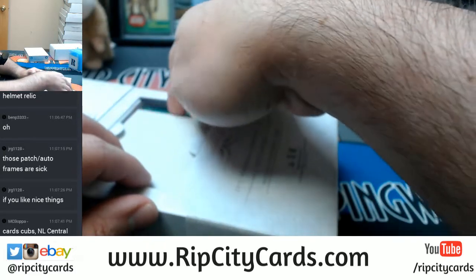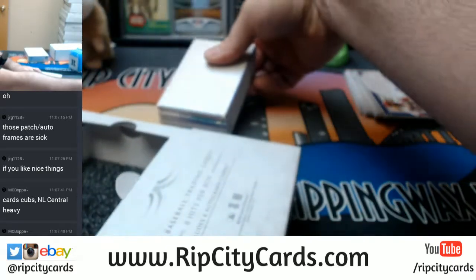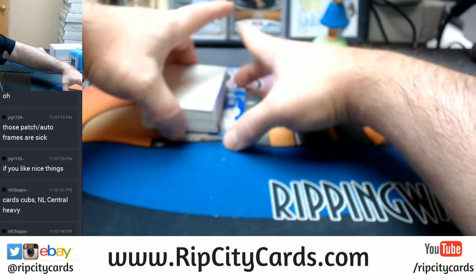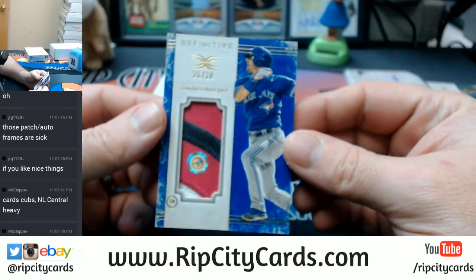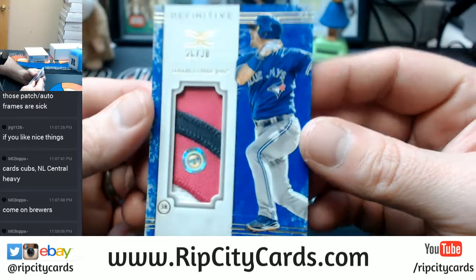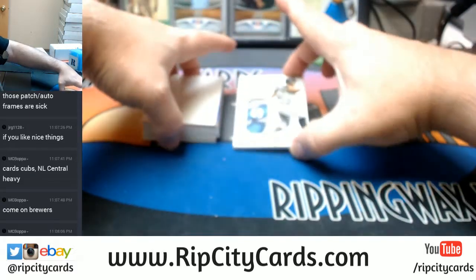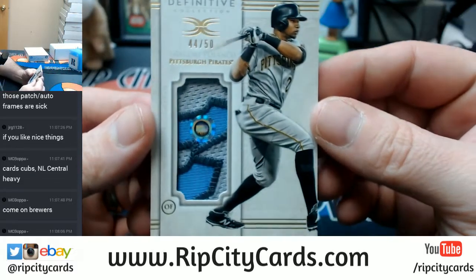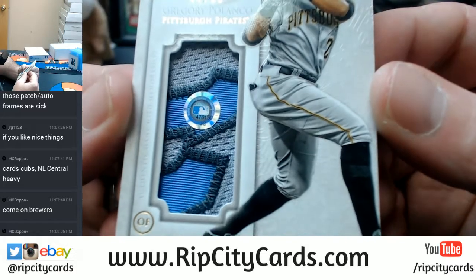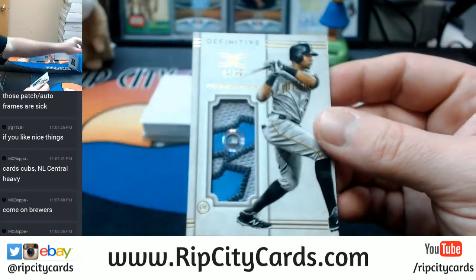Ooh, oh, 1-on-1 on top. A 1-on-1 on top. So we're going to work from the bottom. 26 out of 30. Toronto Blue Jays, Josh Donaldson. No, I saw the 1-on-1. I saw the actual number. 44 out of 50 Gregory Polanco. Three color. And you can look at that particular little serial number there, and it will tell you what game this thing came from.